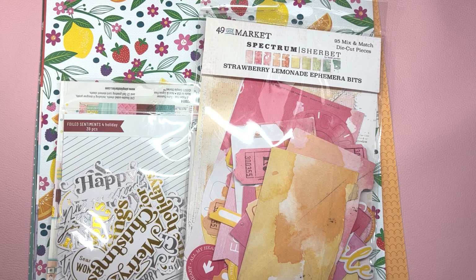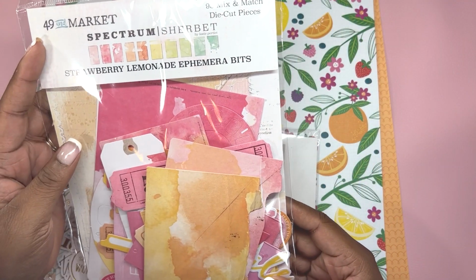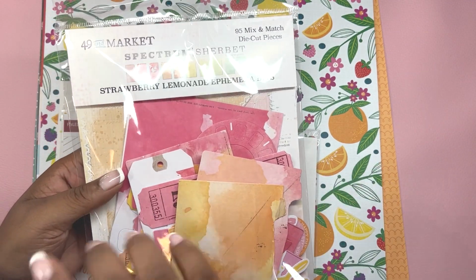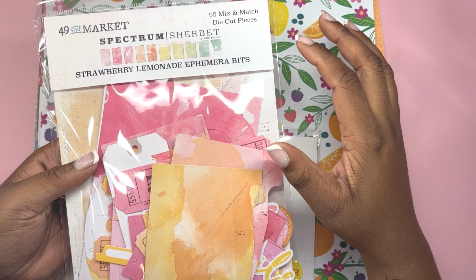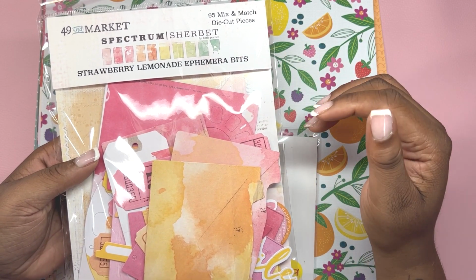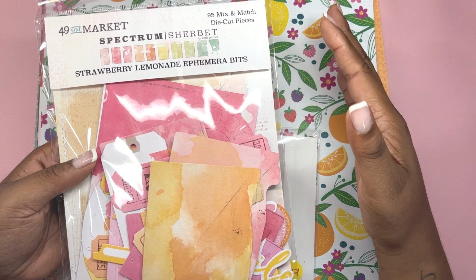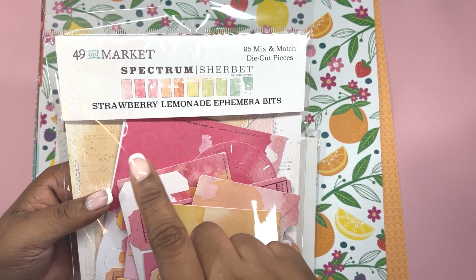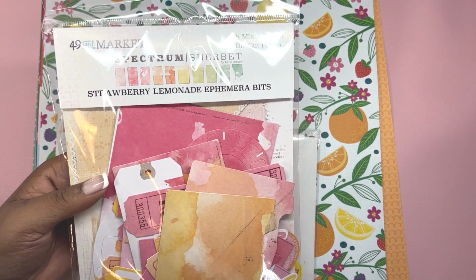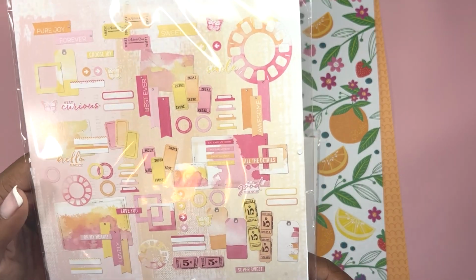So I only grabbed a couple of things at the scrapbook store. One of the first things that I grabbed is this 49th and Market. The scrapbook store has a ton of these items here along the wall. And they have a ton of great ephemera pieces that are year-round and based off of color, if that makes sense. That way you can use it on anything. So I am signing up for a crafty challenge and it's a pink lemonade theme. So I want to use this collection with it.